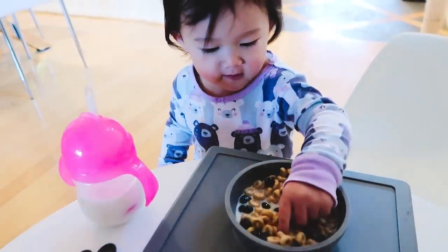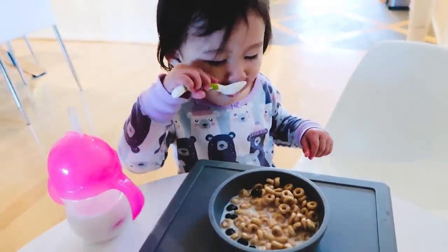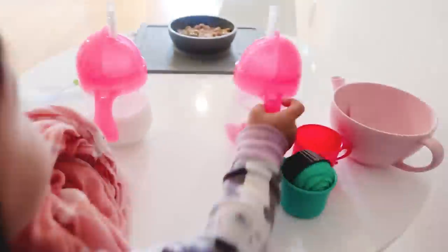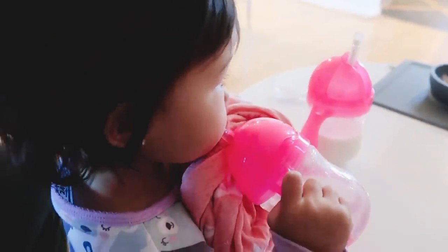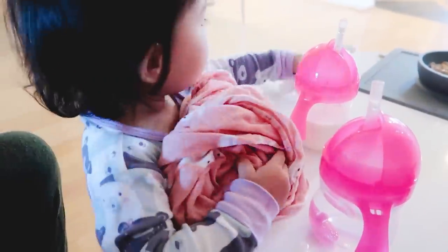And she just loves picking out the blueberries, but now I'm teaching her how to use a spoon and fork, and she's really good at it now. And I also make sure that I set aside a whole bottle of milk for her because when she's eating, she also likes to drink milk.